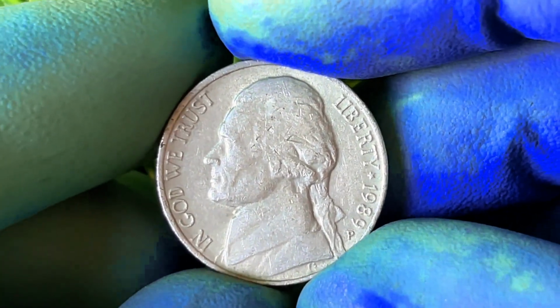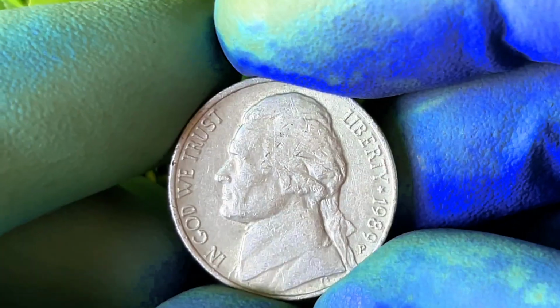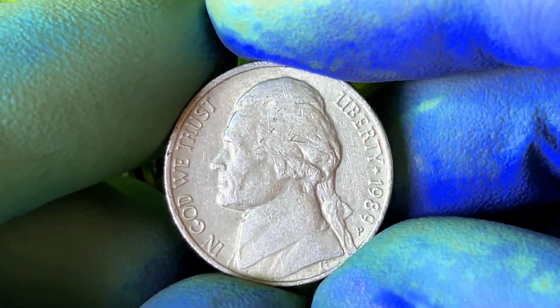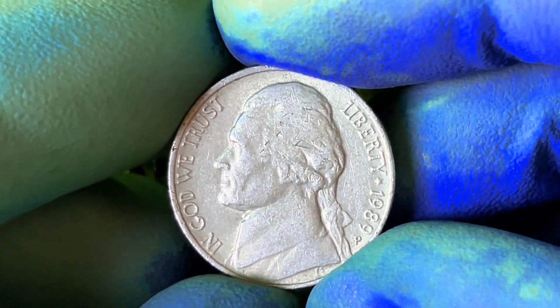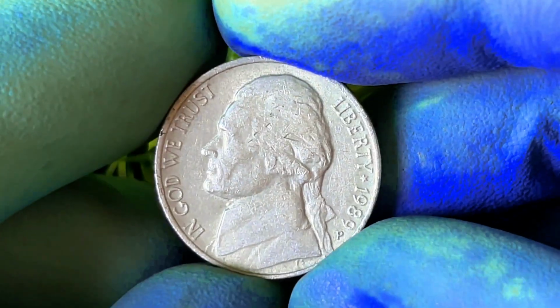It all starts with a simple mistake. A flaw so rare, it went unnoticed for years. The year was 1989, and the U.S. Mint in Philadelphia was pushing out millions of Jefferson nickels, coins meant to be ordinary, circulating in pockets and purses across the nation. But somewhere in that endless production line, something went wrong.